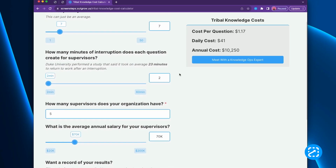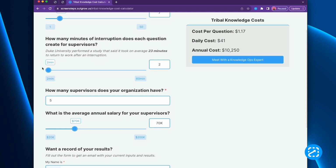There you have it. Those are just a few ways that tribal knowledge is negatively impacting your bottom line. Want to see how much? Use our tribal knowledge calculator for a simplified look at what tribal knowledge could be costing your company.